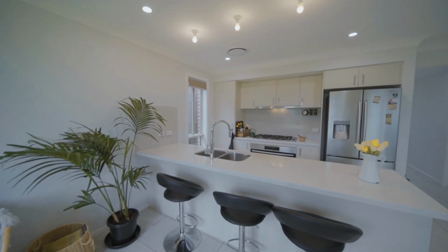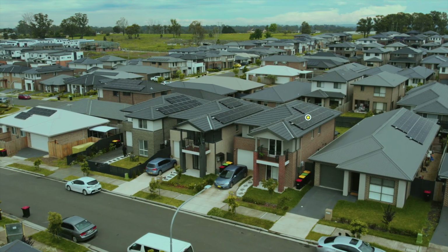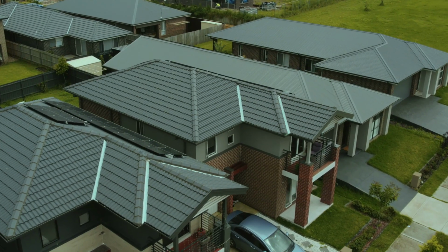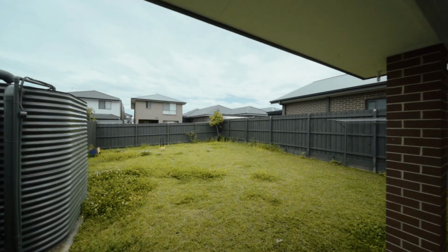Featuring 40mm stone benchtop, 900mm appliances, ducted air conditioning, 6kW solar panels on the roof and a balcony, this house is a great buy. Enjoy time with your family in the spacious alfresco and the huge backyard in the warmth of the setting sun.